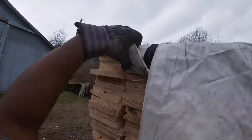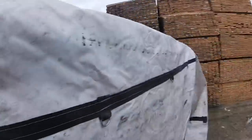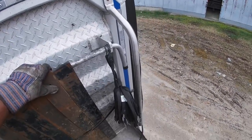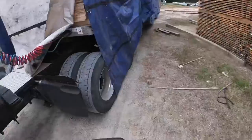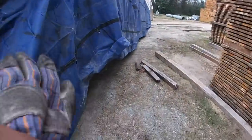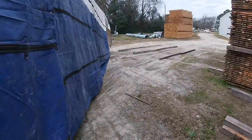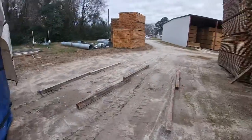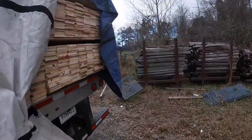Yeah. Let me throw the straps. I'm gonna start recording. I'm gonna throw the straps. I didn't strap it before I put the tarp on. See how much we got hanging off this side? So I gotta pull it from the other side. I couldn't do that up top.